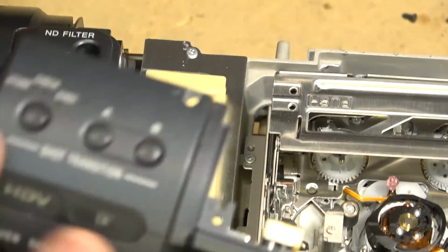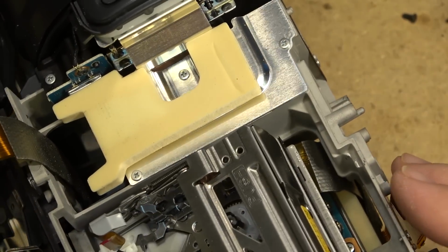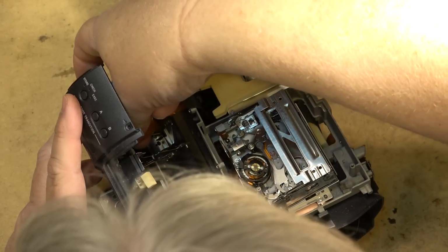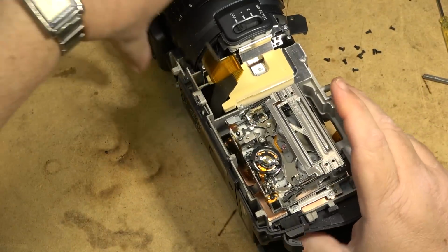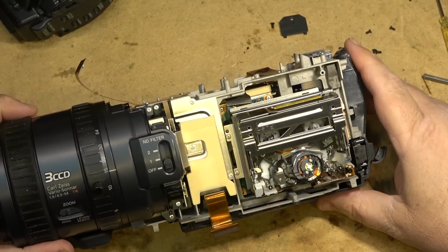And if I undo this connector over here, I don't need to, but if I undo this connector here, we could work on the chassis. I could actually probably clean that switch better now if I unplug this ribbon cable. And okay, so there's the mechanism. You can see the Achilles heel.